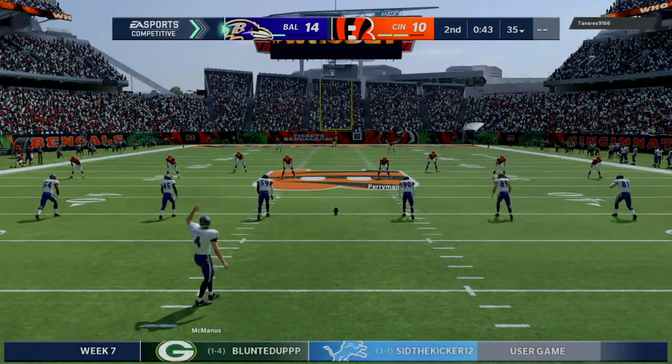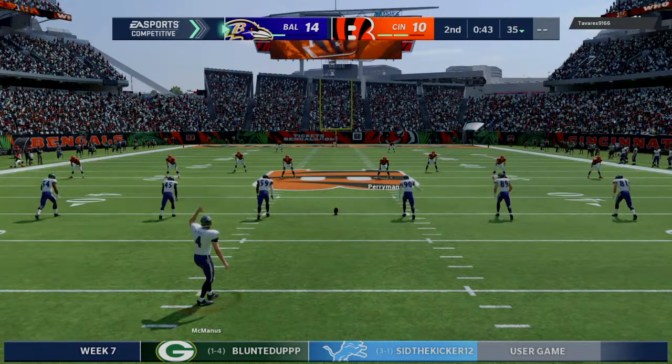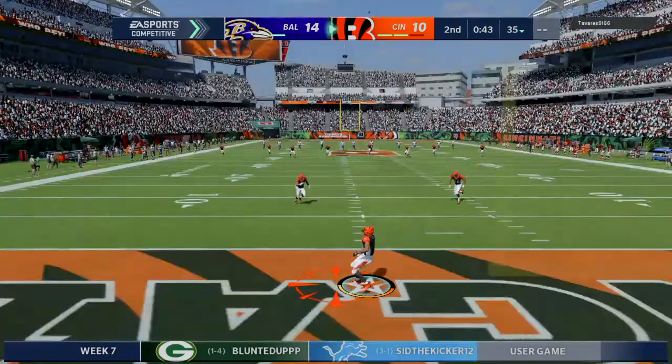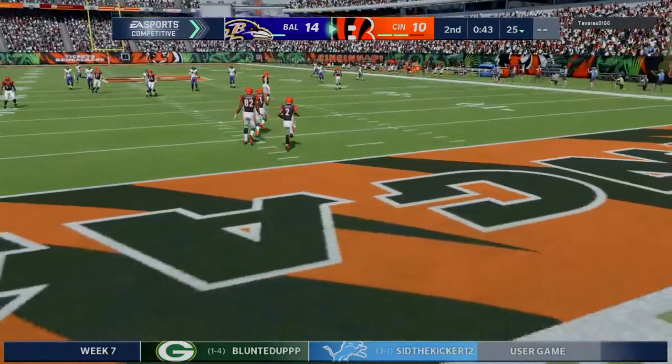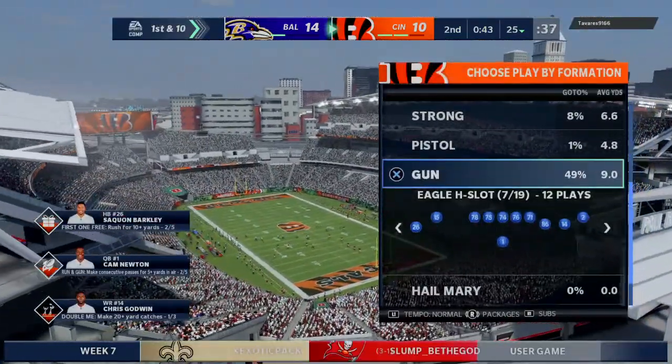Brandon McManus set to kick off. After the touchdown, here's McManus now to kick it away. And that one will bounce out of the back of the end zone, so we will start here at the 25.